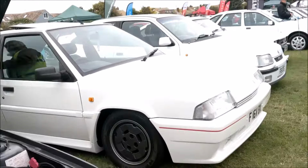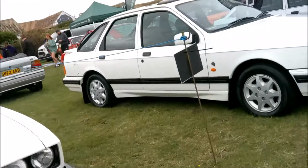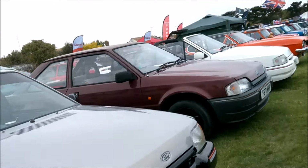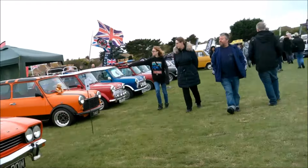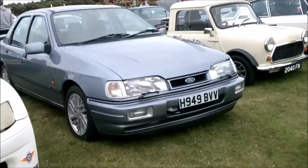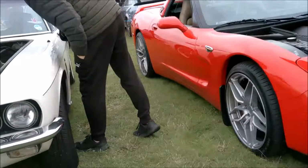I better get round handing out my leaflets to everyone. Fox or Astra, they have digital dash in them. So many here today, so many. Jensen Interceptor. That's really ancient, that is.